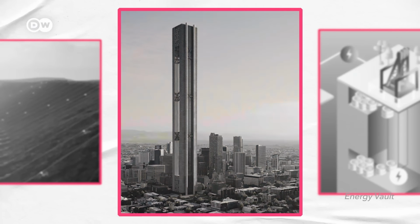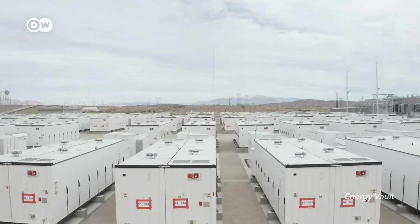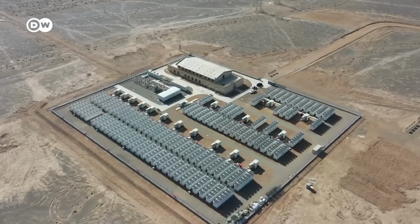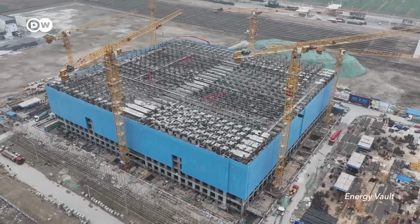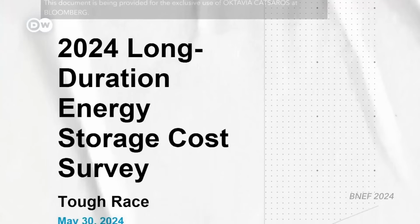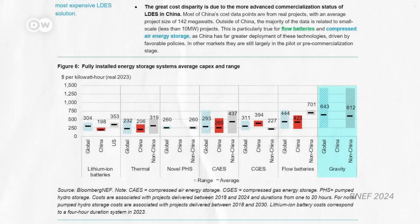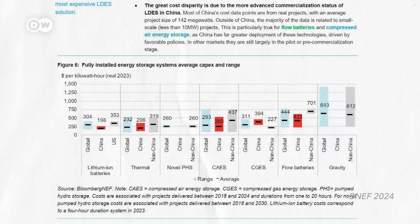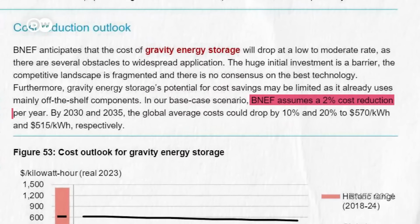Gravity energy storage is still in its infancy. It can't compete with the scale and low cost of lithium-ion storage. But it doesn't have to, since gravity storage is intended for long-term storage of 6 hours or more. But there are other new technologies in that energy segment that are already more cost-effective today, like thermal energy, compressed air or gas energy storage. And according to Bloomberg NEF, the cost of gravity energy storage is likely to drop by only 2% per year.